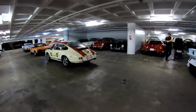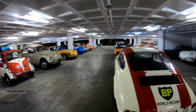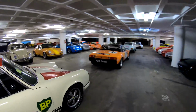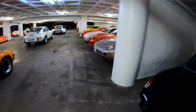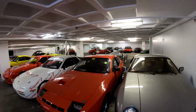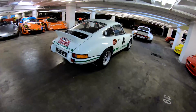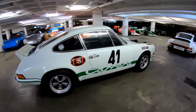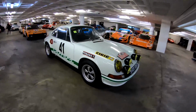Look at that. 911s, a whole row of 911s. Most gangster thing of all, aside from these 924s or front engine Carrera S's. We'll see a little peek back there. But 2.7 Carrera RS, like 1972 or something like that. So rare, so expensive, so cool, and it's just sitting here.